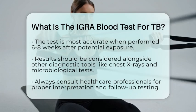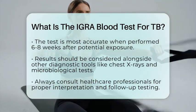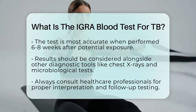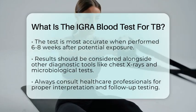If you think you might be at risk or have concerns about tuberculosis, it's best to consult a healthcare professional for personalized advice and testing options.